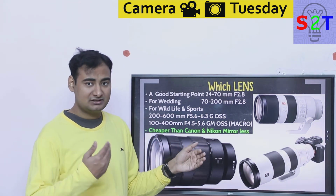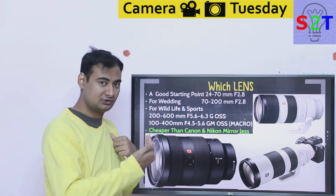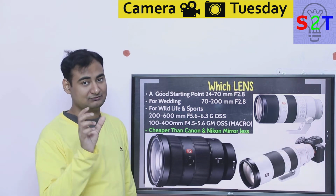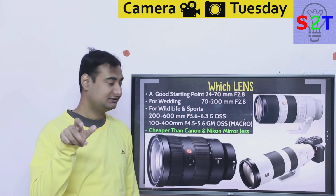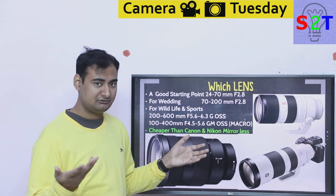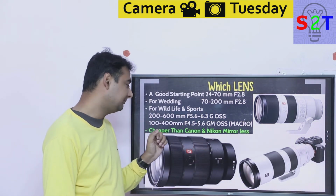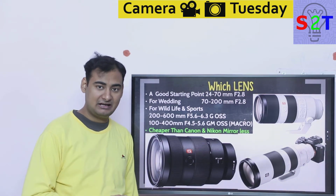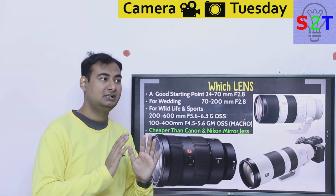But for more people who want that reach, like if you're doing sports, they will love this. Not to mention that it can autofocus in 45 degrees. Basically we move like this to zoom in the range. People will love this. But if you want to do all in one and you want macro capability, people would urge you to go for 100 to 400.